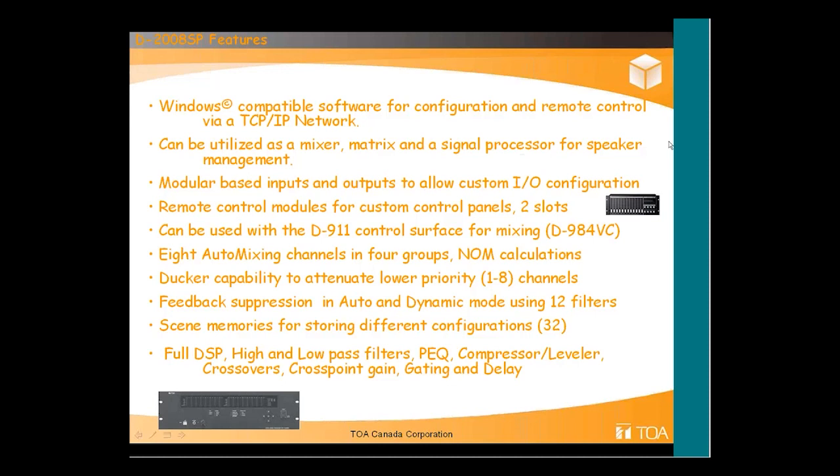We have full DSP capabilities. We have obviously the high and low pass filters, parametric EQs. We have compressors and levelers. The compressors will allow us to maintain a proper signal level throughout the audio chain so that we don't overload the system. Levelers will allow us to control the overall level or volume of the music, let's say, so that it is always at a given level.